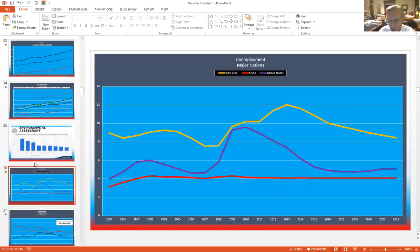Here are unemployment trends in the Euro area, the 28 countries of Europe. The 17 countries in Europe that use the euro as currency. The red line is China, the purple one is the United States. And what you can see is that China has enjoyed very low unemployment rates. So regardless of the low GDP per capita, people are a little more confident economically there that they're going to have a job, and that's because the government tells them they're going to have to work, and it tells them what they're going to do when they work.